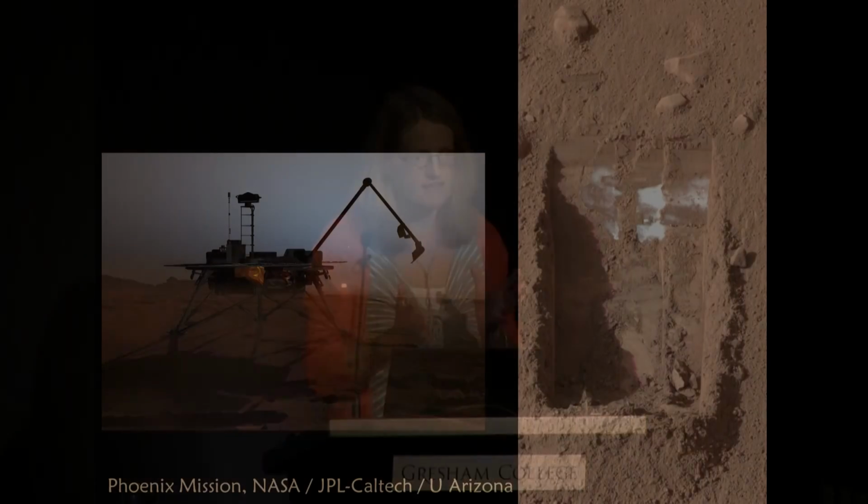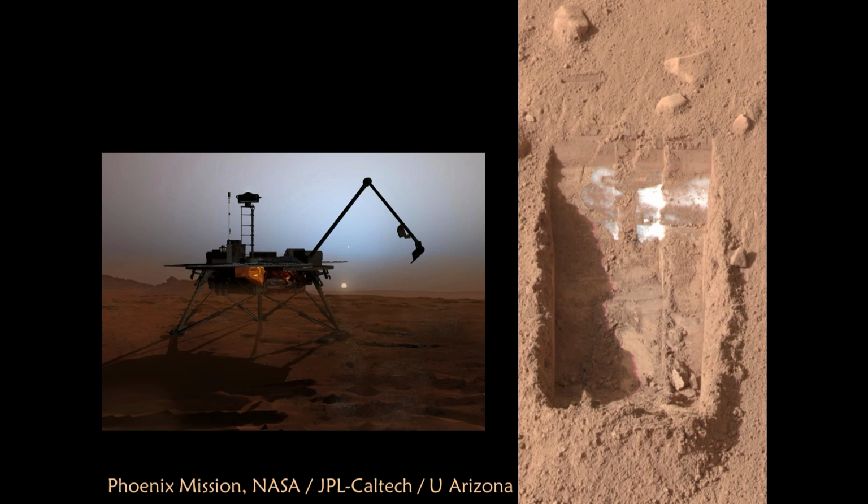There's more evidence from other landers. Phoenix, as I said, landed in the northern polar regions of Mars. It didn't rove around the surface, it just explored its immediate environment in great detail. But again, it had a scoop, and this scoop could dig trenches down to about 15 centimetres into the first layer of soil. And here's one of the trenches it dug. This is the first image of it. You can see white material here, and I hope you can see there are some white blobs there.